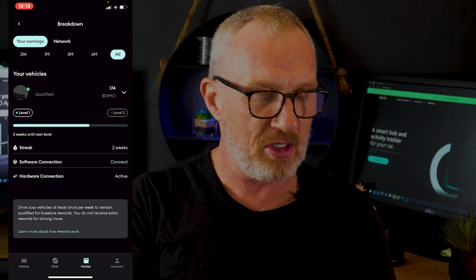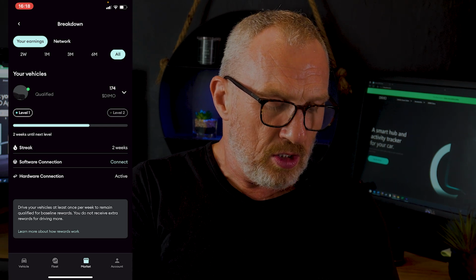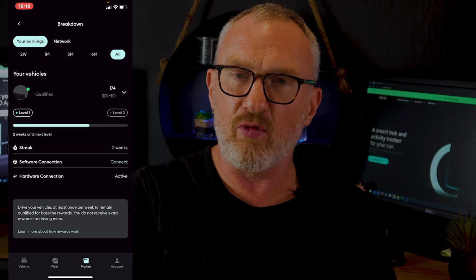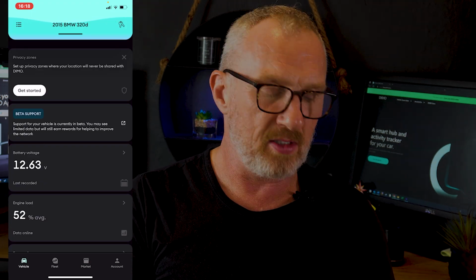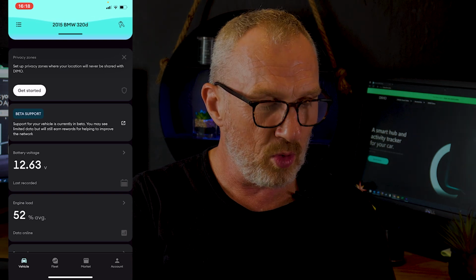We will get to that in just a second, but I just want to continue with this app for now. Obviously the last tab is my account, so I'm not going to click on that, but we get a general overview of what the app is and how it can benefit you in terms of vehicle performance and diagnostics, and also how you can earn the DIMO tokens.